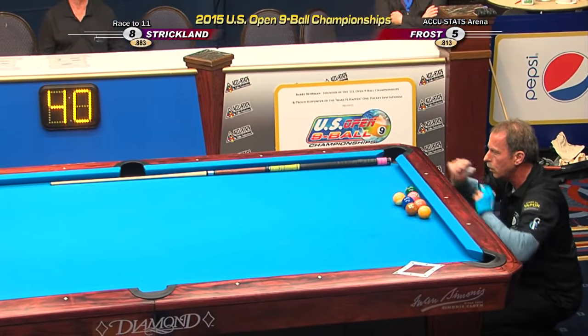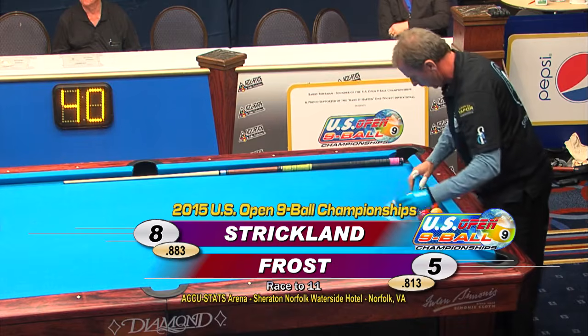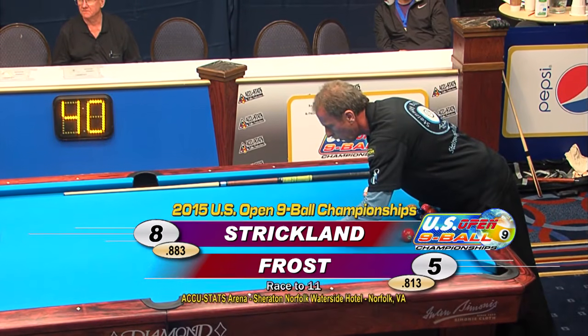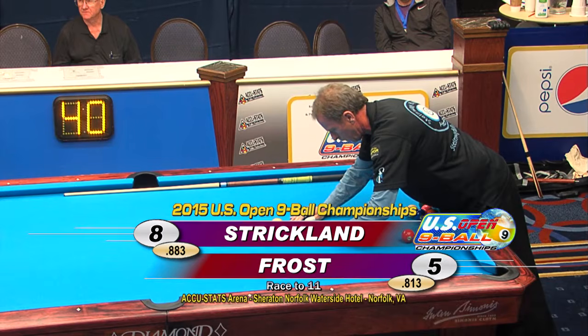Scott made a ball on the break, but he was the underdog in the rack. Tried to play safe. Just barely failed doing that. Lost a little ground there. Trails in the match 8-5.